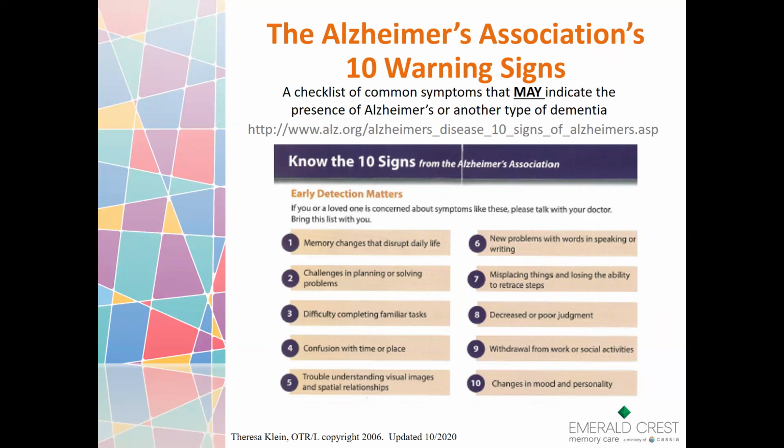Again, these things that you look for are certainly not diagnostic. We'll talk about that here in a minute, that you need to move further beyond these 10 things, but be on the lookout for things that are not normal. These 10 things are not normal. What I talked about at the very beginning of the presentation, normal forgetfulness or changes in your memory.